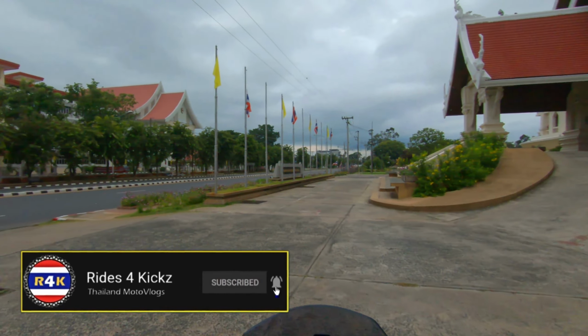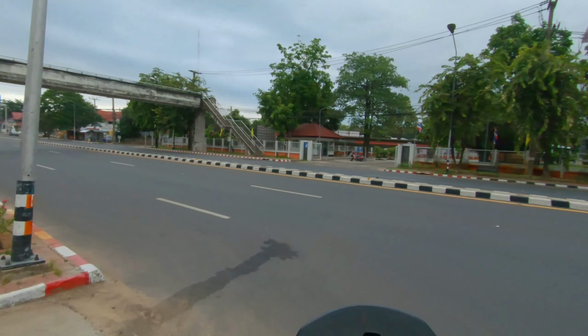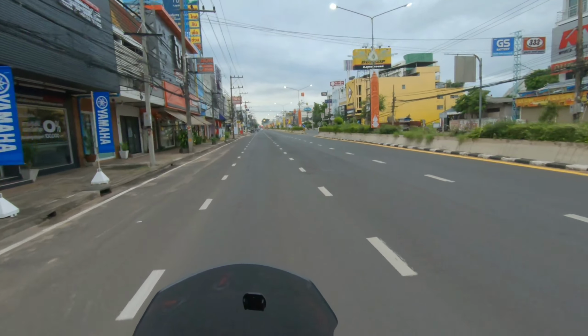And so we're out just looking around in the morning here, and we're on our way to Surin, and we'll just take a quick look through town. You see there's not much traffic this time of the morning. It's the ideal time to be on the road.